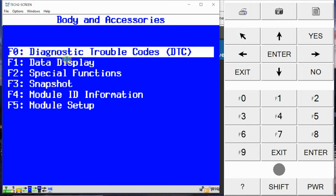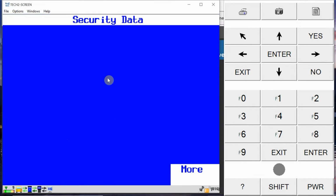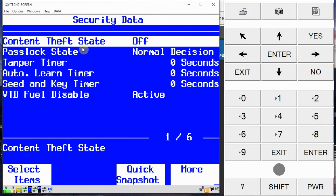The shop was disconnecting and reconnecting the body control module, so I think probably somewhere in the mix that had happened. And then I wanted to go into data display. I wanted to go into the body control module and take a look at security data. What I was looking for here is this VDT fuel disabled. It says active. That means that the vehicle's being shut down for a theft situation. They're shutting down the fuel. So this is where my process and procedure kind of got jacked up a little bit. I could have changed path, but at this point, I was really hung up on this ignition switch.